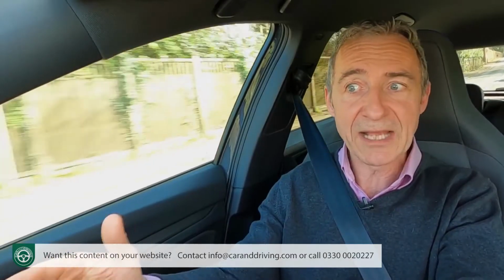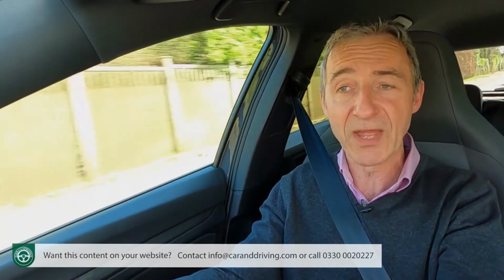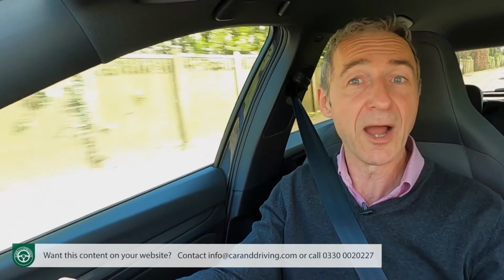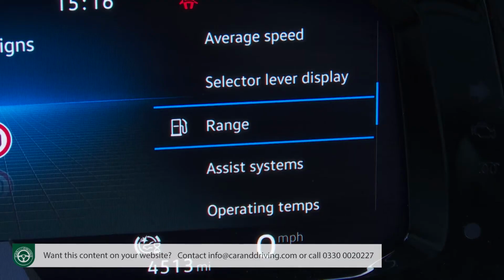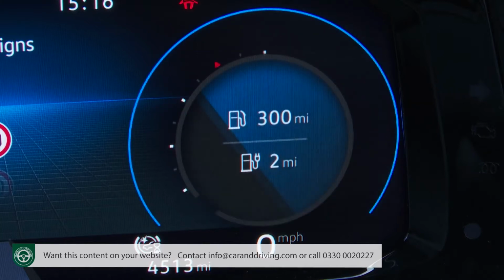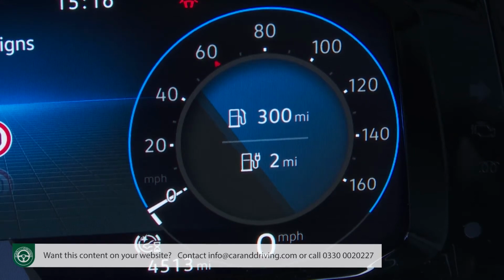You can, by the way, activate Sport when you are in all-electric mode, in which setting the top speed will be 81 miles an hour. Now that is significantly higher than the previous generation model could manage, but it's almost totally irrelevant because if you attempt to replicate that with any regularity, then your electrified driving range will fall through the floor.